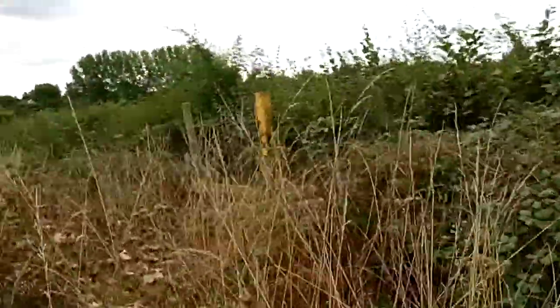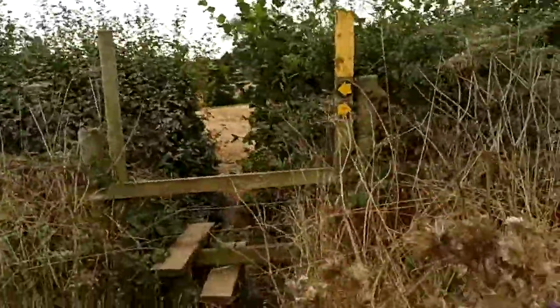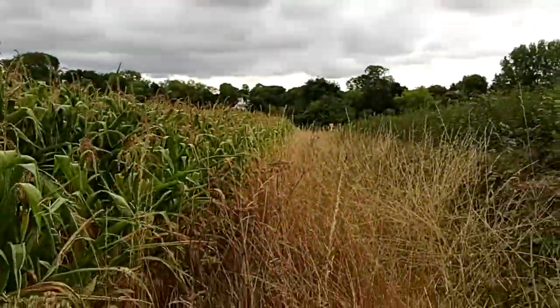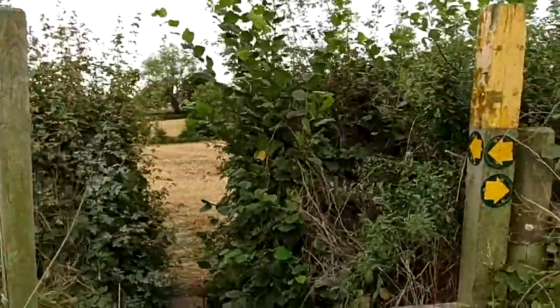Is our style. Believe it or not, this is a footpath. It carries on down that way, or that way where we've just been, or where we're going. It's clear now.